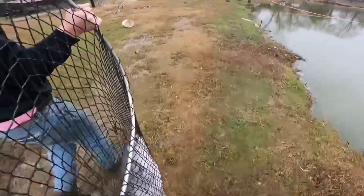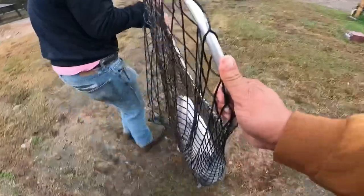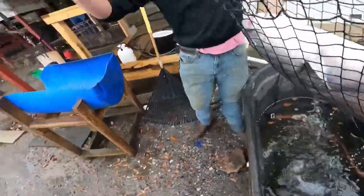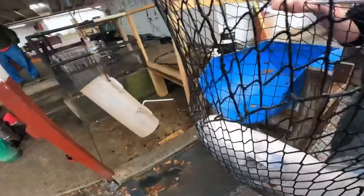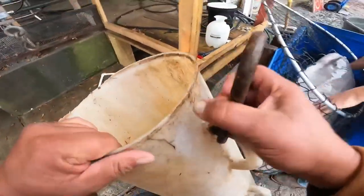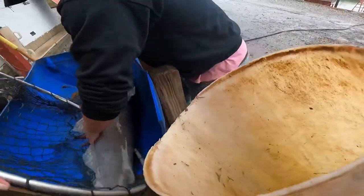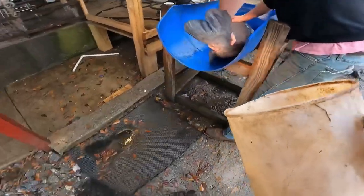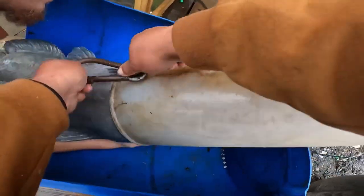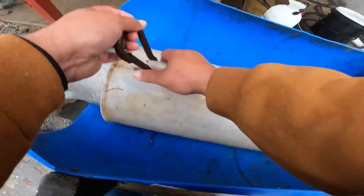I don't know if we can get in there or not, son. Hey, I got his head up over here. I'm trying to get the net out from underneath him. I don't know if he'll go in there or not. All right, he's all the way back.